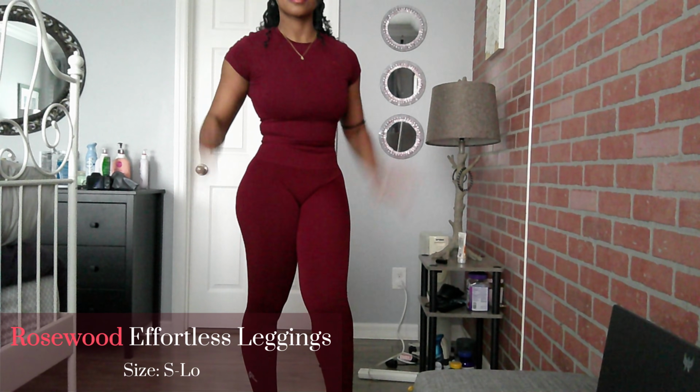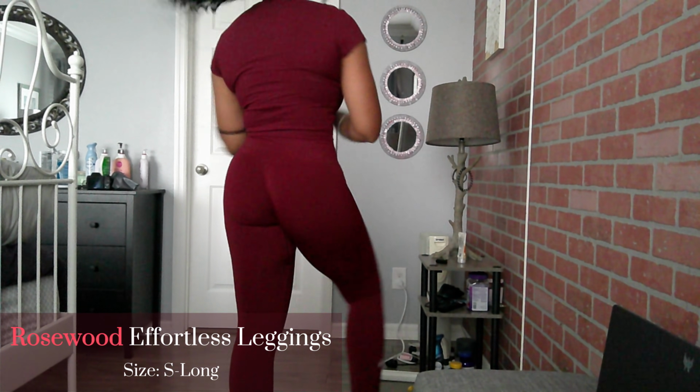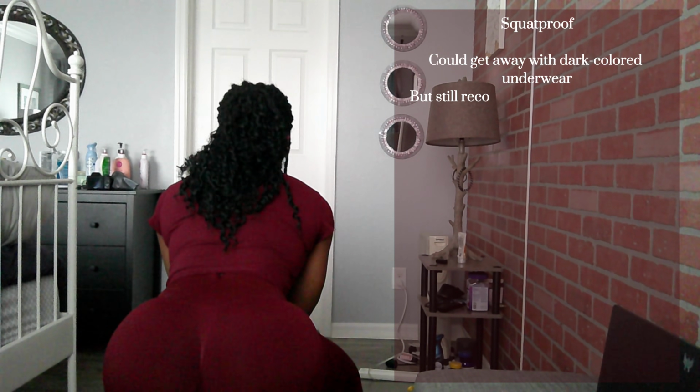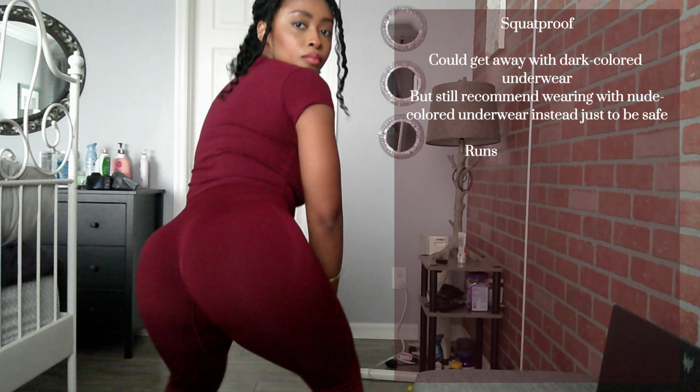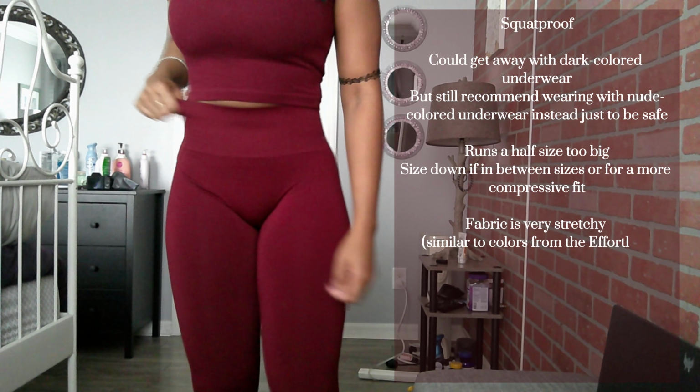Next, we have my absolute favorite thing that Honor makes, the Effortless leggings. Rosewood, on the other hand, I love her. Beautiful color, but holy, she gives me so many issues. Rosewood has been around in Effortless since 2022, since Effortless dropped.